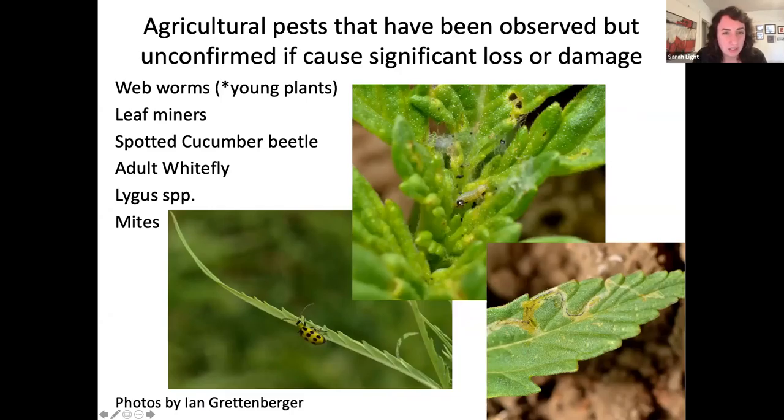Webworms, and this is this picture here, it does seem like when they attack young plants, there may be a risk. It's unclear if the young plants are able to grow out of it or not. And then this is leaf miner. So leaf miner can cause this visible damage in the leaves, but there's no evidence yet that it actually causes severe enough damage to affect crop yield.